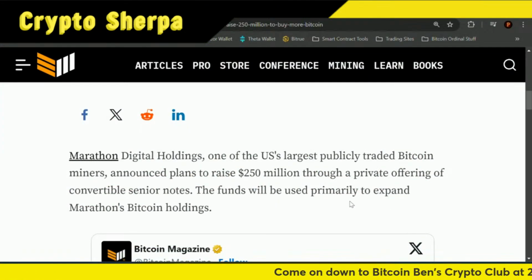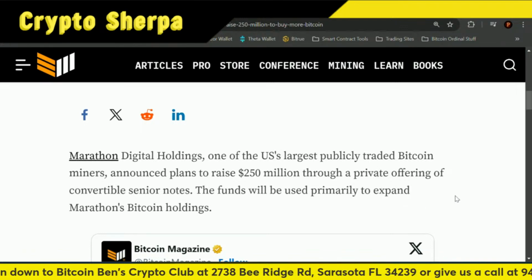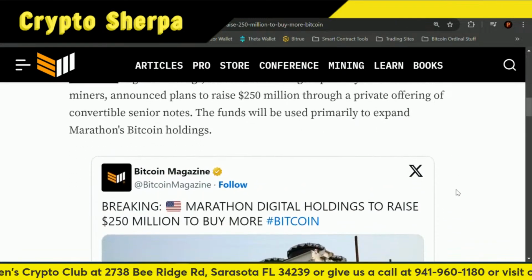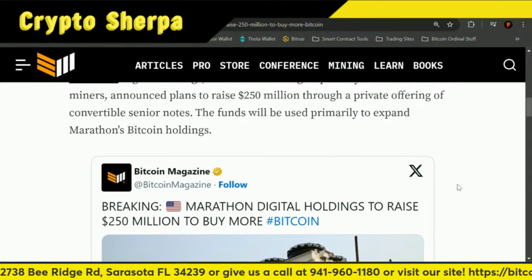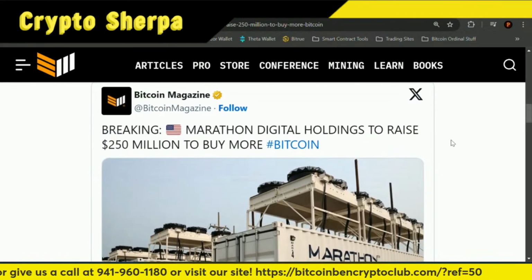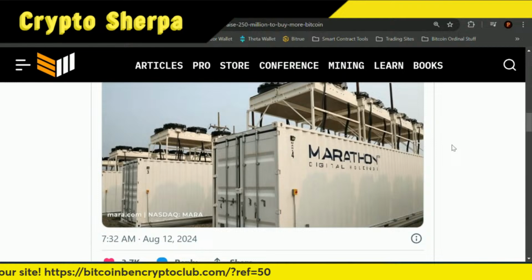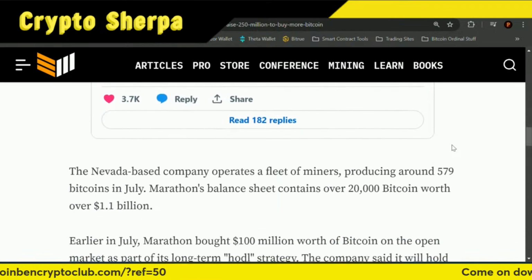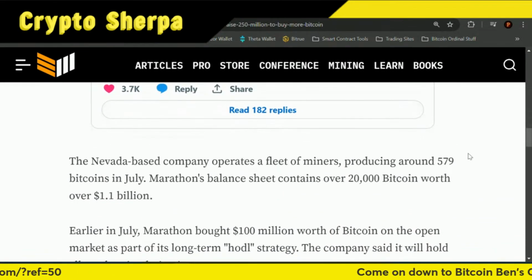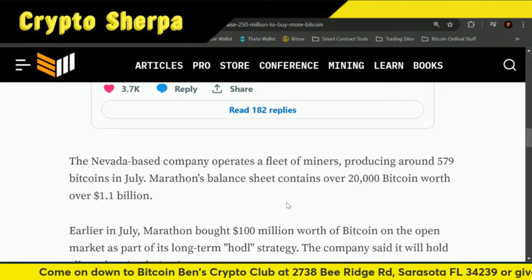Marathon Digital Holdings, one of the US's largest publicly traded Bitcoin miners, announced plans to raise $250 million through a private offering of convertible senior notes. The funds will be used primarily to expand Marathon's Bitcoin holdings. Now, here is that tweet from Bitcoin Magazine. Breaking: Marathon Digital Holdings to raise $250 million to buy more Bitcoin. The Nevada-based company operates a fleet of miners, producing around 579 Bitcoin in July. Marathon's balance sheet contains over 20,000 Bitcoin, worth over 1.1 billion.